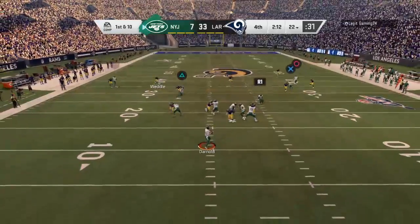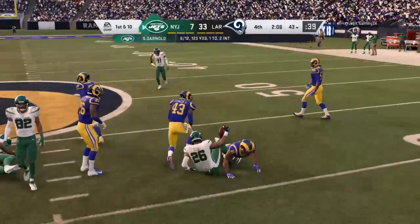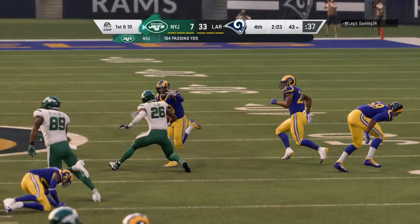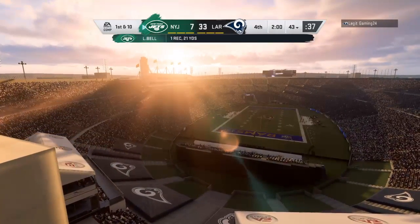Darnold now to throw. Gets this one to Le'Veon Bell. And they're going to get this beyond the 40 before he's taken down. Fresh out of the locker room, they hit him with a gain of over 20. Just 2 minutes remaining here in the 4th quarter of what has been a one-sided affair.